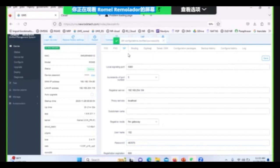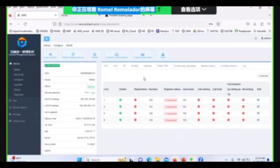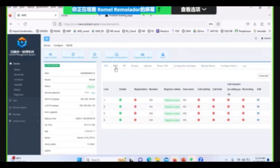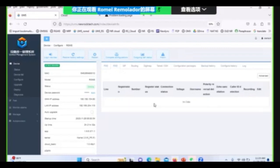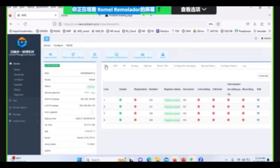So before that, the FXS is not registered, so we need to wait some time. Then it will show success already. So both the FXO and FXS are registered successfully because we do that per gateway registration. So that is how to configure very easily. You don't have to go to the customer sites; you can simply go over with the device and do the configurations. So that is how we do the remote configuration.